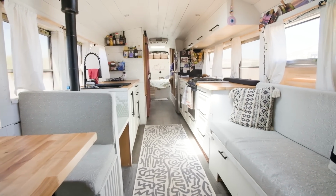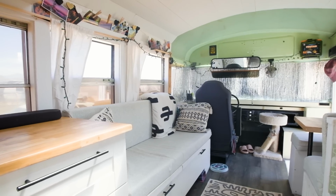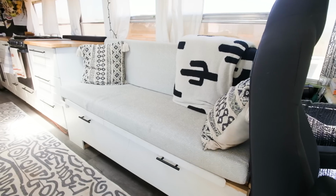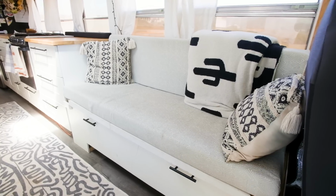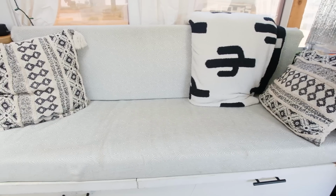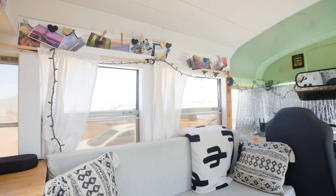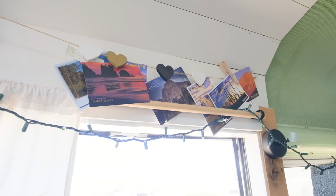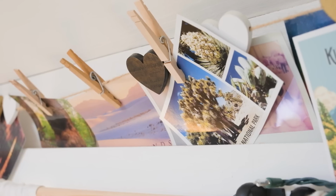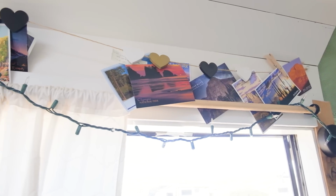All right, so this is our living room, and first we have this couch over here. Underneath, we have plenty of storage. This couch also pulls out and doubles as a bed in case we ever have any guests. And then up top, we just keep a lot of our postcards and photos and just different knickknacks from our travels. It just makes us happy to look at where we've been as we've traveled.